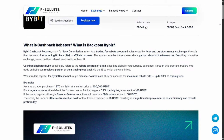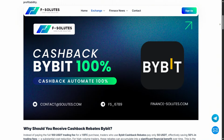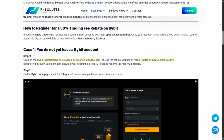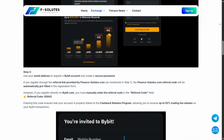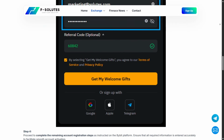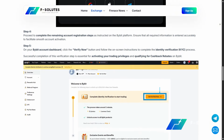So to wrap things up, Bybit cashback rebates is a simple yet powerful way to save up to 50% on your trading fees, whether you're a new trader or already have an account. By following the steps we went through today, you can easily set up your account, transfer your verified identity if needed, and start maximizing your trading efficiency. It's all about keeping more of your profits while trading safely and confidently.